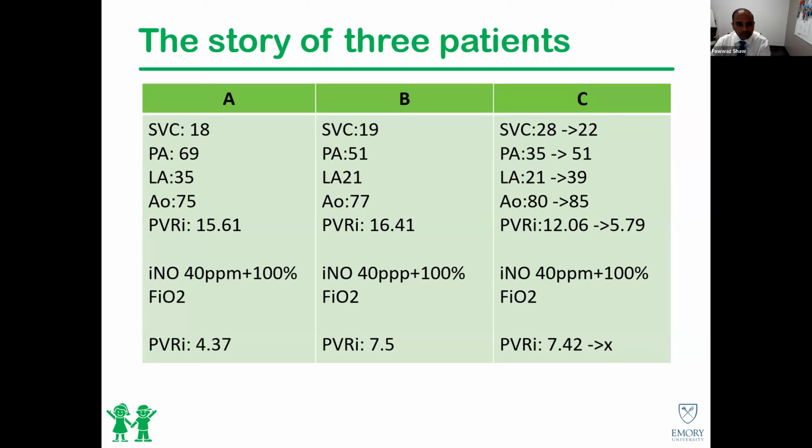So these are 3 patients. Patient A is a 17-year-old with Shone complex, the one that was presented in the case presentation earlier. Patient B is a 13-year-old who had a ventricular septal defect and aortic coarctation, both of which were repaired as a young child, and then got lost to follow-up and then represented and had the PVR of 16 on initial cardiac cath when we first met her.